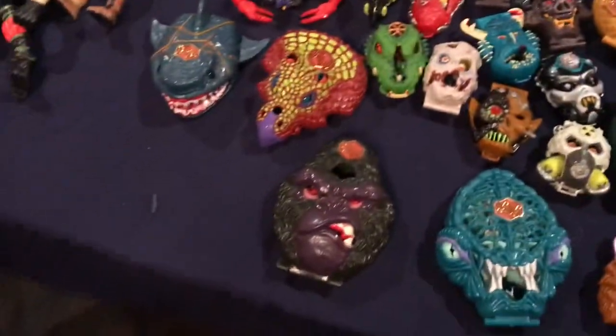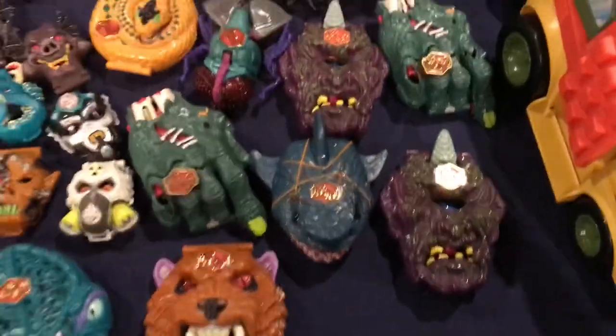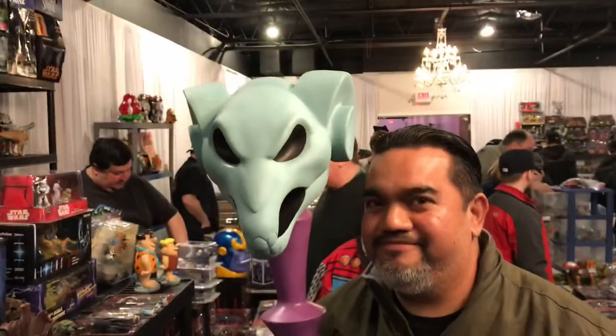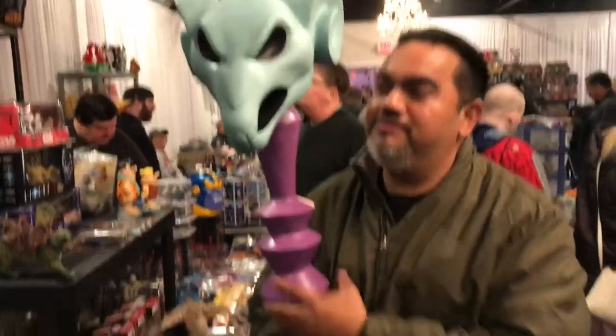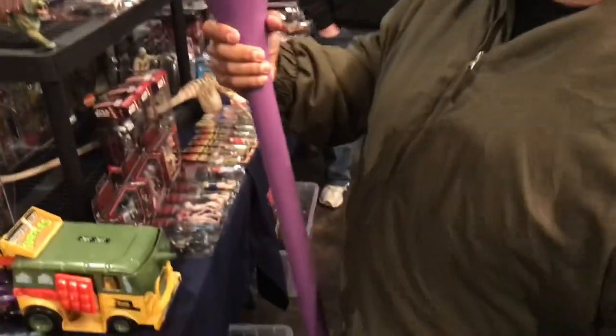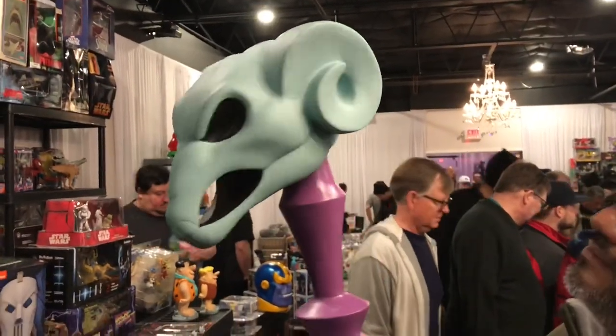Ooh, tons of Mighty Max. Hell yeah. Oh man, they got the mountain. This guy brought in his staff that he made himself. It's pretty sweet. Made out of metal, ceramic on top.